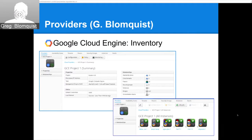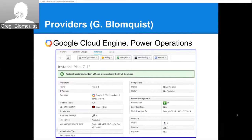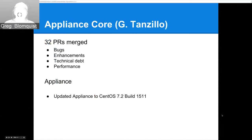For Google Cloud Engine, we're now able to show off inventory that's been collected. Here we can see the provider summary page and a list of images. If you go to the next slide, we also have some power operations for Google. Adam said that he's putting some finishing touches on a couple more pieces, and next sprint, we should see a pretty cool demo of all this coming together. I'm pretty excited to see that. So that's it for the provider side. I'm going to kick it over to Greg T to talk about appliance updates.